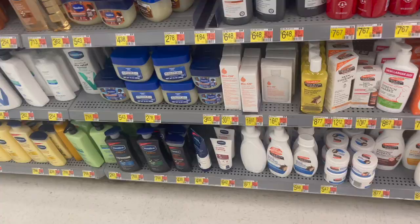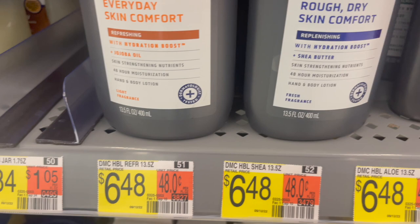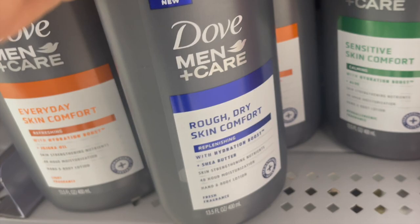And then, of course, the Dove Men Plus Care is very good. This one says calming, replenishing, refreshing. So, I like anything that says hydration. So, we are going to get, oh, is this the last one? I think that's the last one. So I'm going to try this one for him.